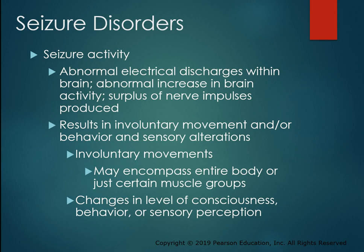Okay. The last part of this lecture is seizure disorders. Okay, so if you talk about seizure activity, what is that? So abnormal electrical discharges within the brain, basically this increase in activity, right? Abnormal increase in brain activity, basically a surplus of nerve impulses that are produced, right? A surplus of action potentials that are being generated, and basically a loss of inhibition, right?